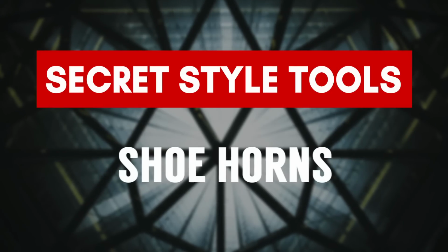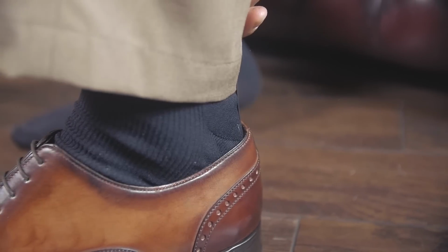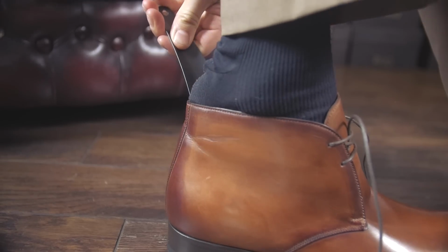Next up, we've got the shoe horn. The point of the shoe horn is that when you put your shoes on, you do not damage this back heel area. This is just going to prematurely age your shoe. All of a sudden, they're going to look bad. They're going to start to get bend marks in here. And I think it makes the shoes a lot easier to put on in general.